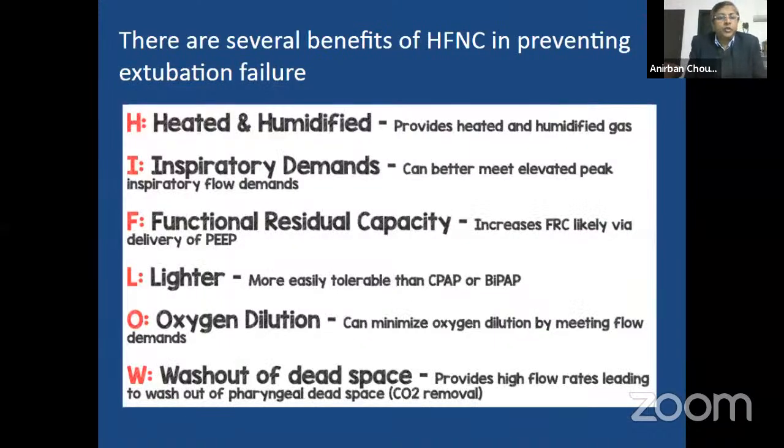If we look into the acronym, H is for heated and humidified, so it provides heated and humidified gas. Inspiratory demands can better meet the elevated peak inspiratory flow. FRC increases, likely by the delivery of PEEP, already told. It is lighter, so it is more easily tolerable than CPAP or BiPAP. Oxygen dilution can be minimized and there is washout of the dead space.